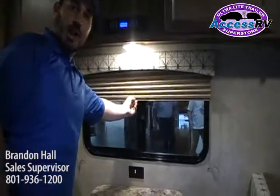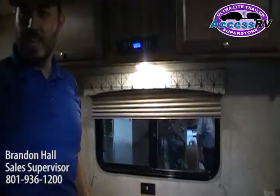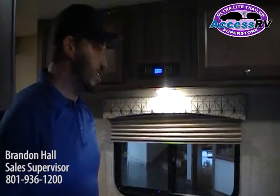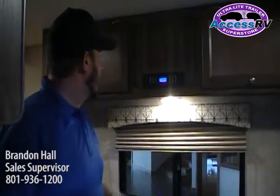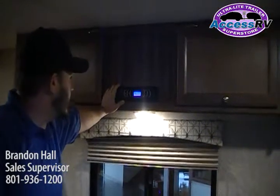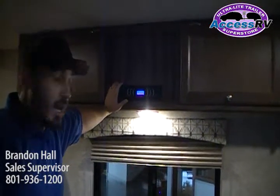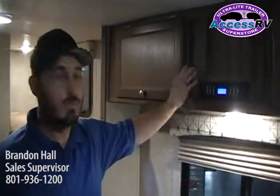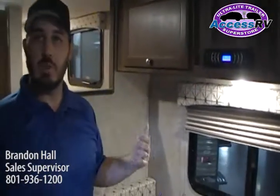Friction nightshades throughout. Far superior to the aluminum mini blinds you see. They're always clanking and bending. A lot easier to clean. A lot classier look. Also included on these is the Jensen stereo system. It is Bluetooth, just like a lot of the modern electronics. So you can pair your phone to it, stream your music, that kind of stuff.